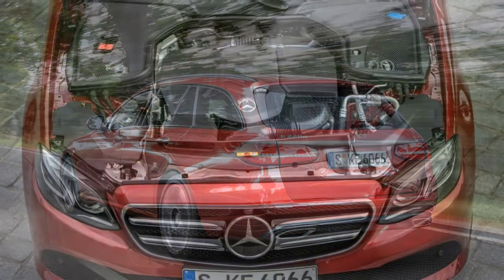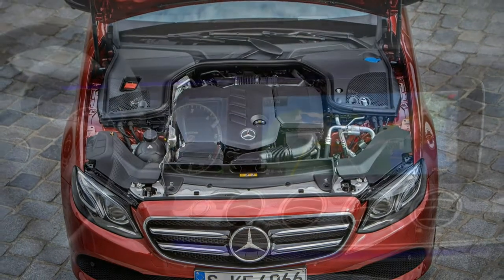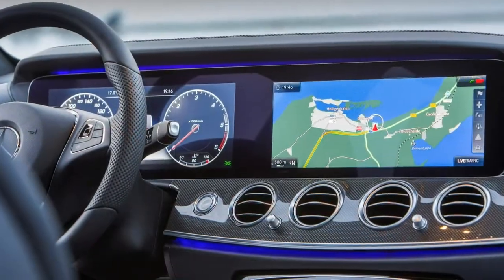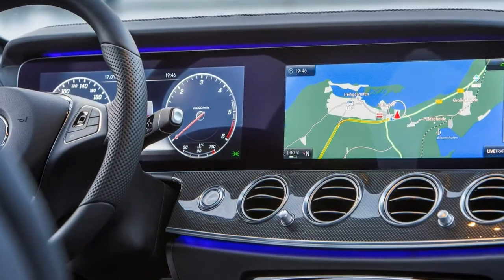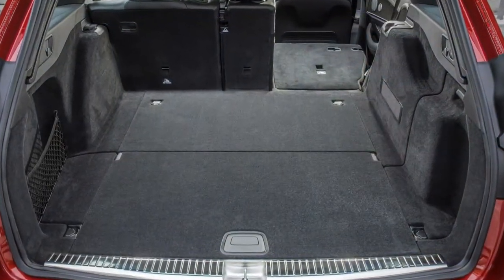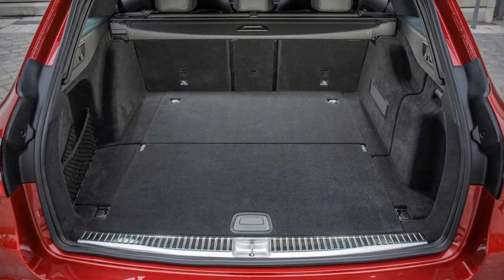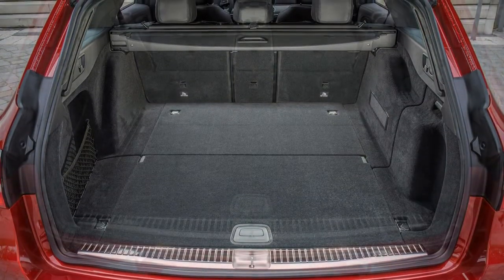As with the diesels, the 9-speed automatic is the only transmission option. Needless to say, for a more performance-focused model, efficiency suffers. Mercedes-AMG claims 32.5 miles per gallon average, while CO2 emissions jump to 197 grams/km. Hardcore Mercedes-AMG E63 and E63S.